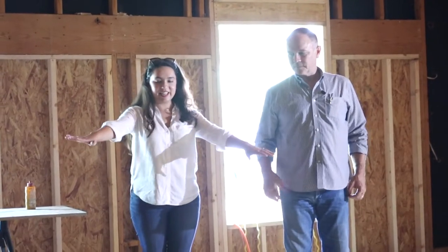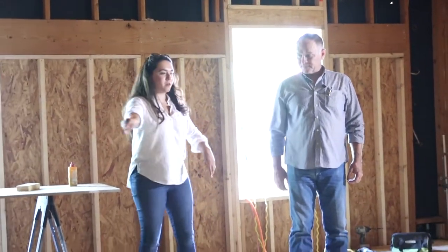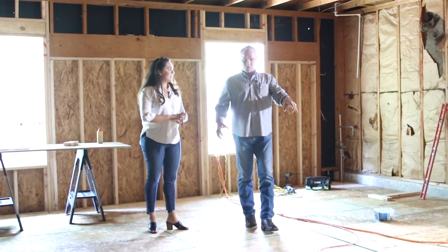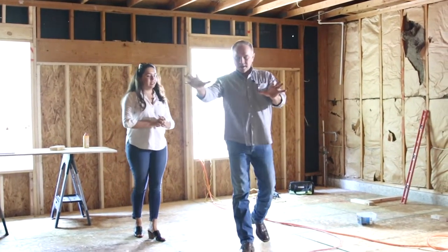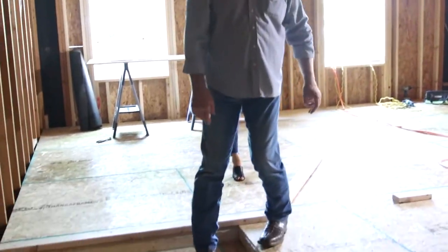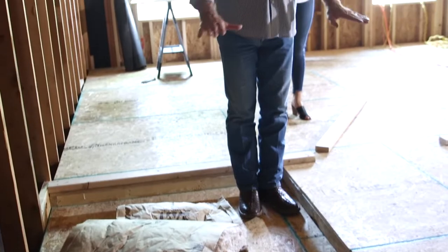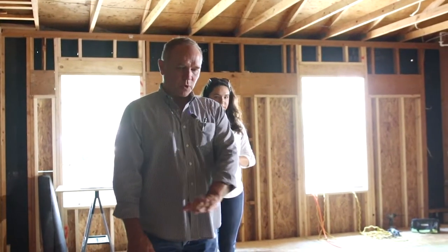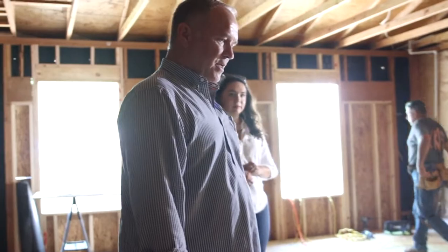So we're standing in what will be the bedroom, and they're outlining the rooms, right? Yeah, this is where the closet and the bathroom start, and as you can see, this drops down for a zero clearance threshold. It will be a complete roll-in shower. And up against that wall is where the bathroom vanities and sinks will be.